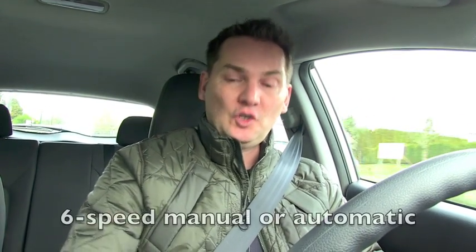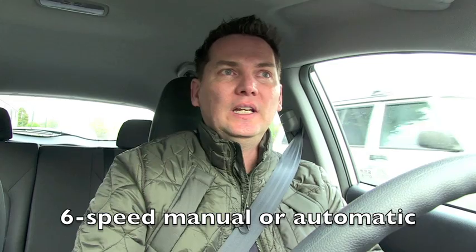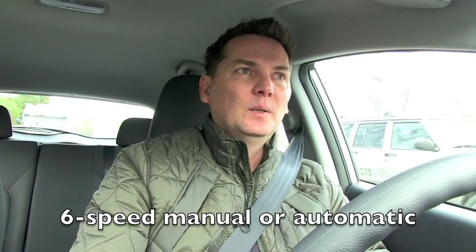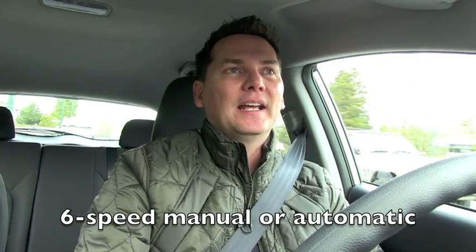This car has 138 horsepower, that's class leading. The Fiesta is about 120 horsepower, so this wins on horsepower. The Fiesta doesn't feel that much slower than this car, but what it does have is a 5-speed manual transmission, where with this car, the Rio, you get a 6-speed manual transmission. You also get the availability of a 6-speed automatic. With this car, you get excellent mileage. On the highway, it's capable of getting 4.9 liters per 100 kilometers.